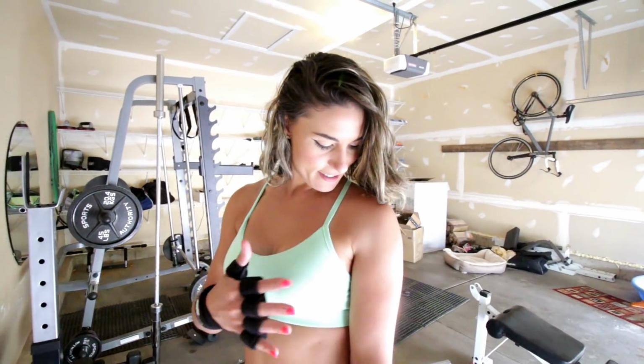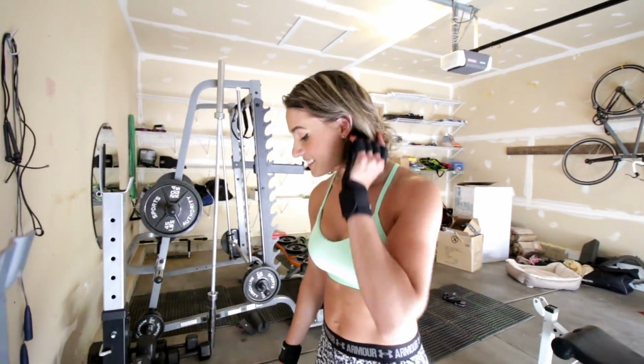When you notice the little details, I used to have more fat here during the bulk. I know, because every time I would look down, I'm like, ah! And now it's pretty flat there. There's still a little bit, but I don't mind that.